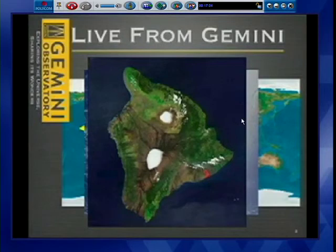Do you know how high it is? It's about 2,200 meters. So that would be about 7,000 feet, something like that? Yeah, that would be about half of the height of Mauna Kea from sea level. Okay, so double that, and then that's what we're looking at with Mauna Kea.